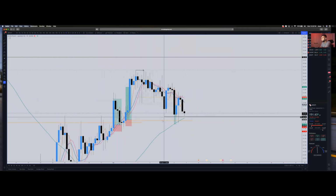We had a drop into 151.500, and 151.500 is a key level. It's also a psychological level on GJ, a quarter point. If you guys don't already know what psychological quarter point levels are, psychological levels are your whole numbers, and quarter points are going to be like 151.25, 151.5, 151.75, and 152 flat.